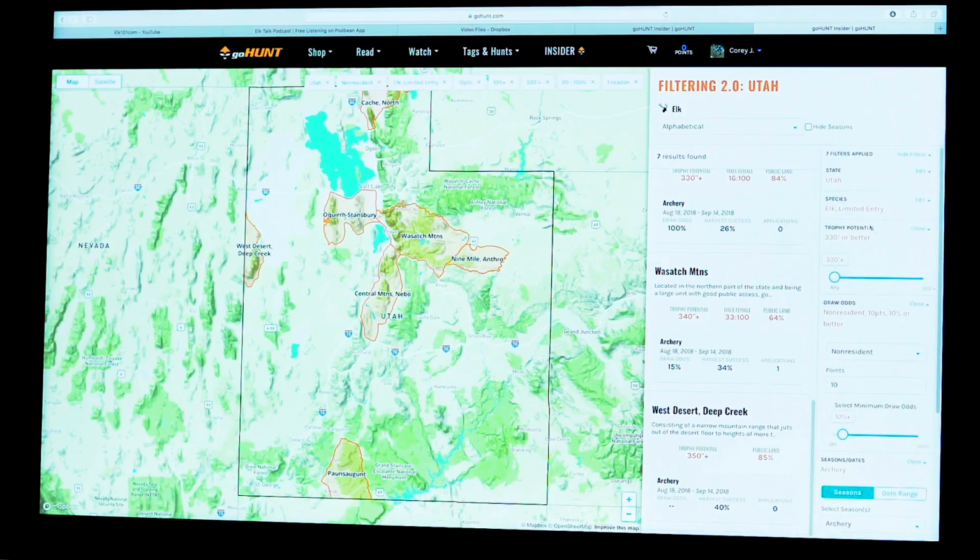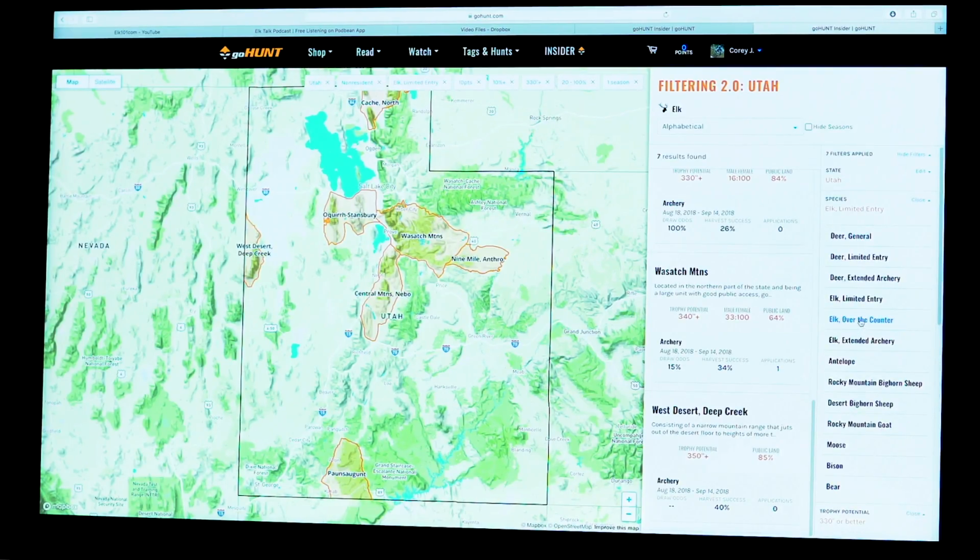And if I have 0 points right now, I know that in 10 years it's probably going to take 12 to 15 points or maybe even more to draw those same tags. So I really have no interest in applying for a controlled hunt in Utah this year. However, if you have points and you've been building points, Filtering 2.0 is going to show you realistically what you can expect, what your draw odds are this year, what it's going to take for a certain unit to draw in the future. So with that being said, I'm going to jump back up because Utah has some over-the-counter elk tags.